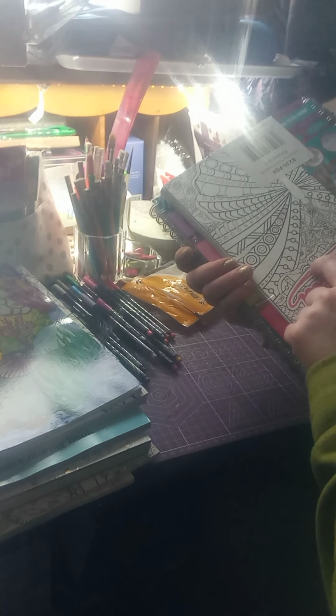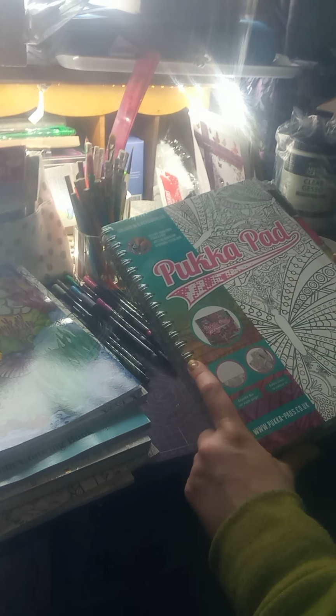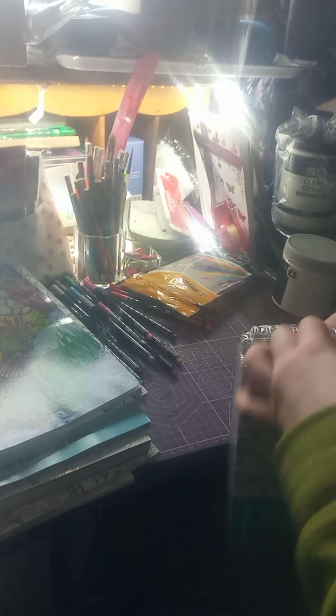And then that's the Pukka Pads. So these have lined paper in. Usually you get one on its own, that's $8.99 on Amazon, or three, I think it was £19, 20, and it was, yeah, it's good. And you colour in these also. You get the projects or whatever you want. I'll just get one out and show you.